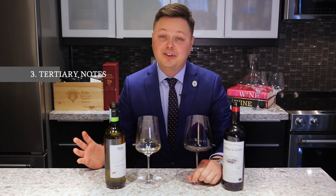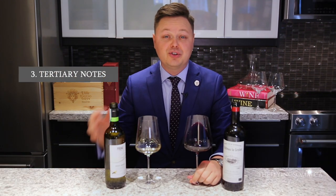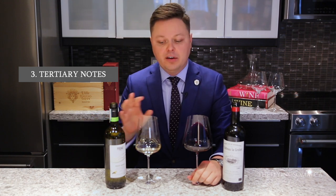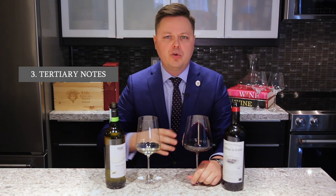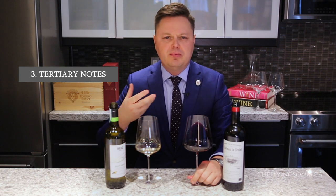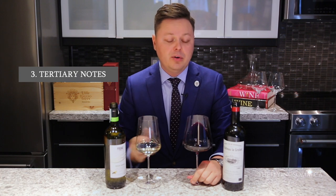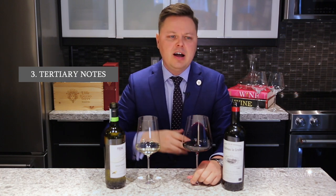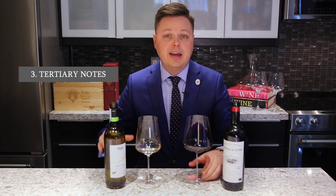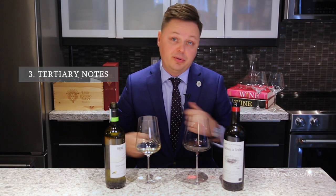Now number three is a little more complicated, but number three is tertiary notes. As wines age, their flavors evolve. So this Pinot Grigio and this Bordeaux are both very young wines, but as this Pinot Grigio ages, much more rich, complex flower notes, and as this Bordeaux ages, a little more mushroom, truffly, earthy notes. So tertiary comes from the wine aging process.